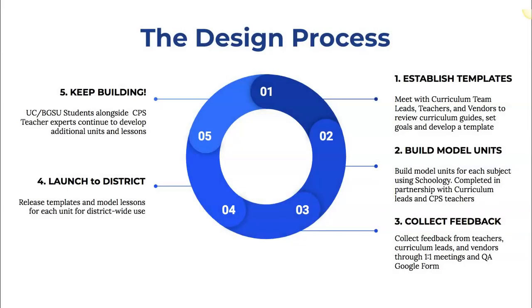The design process looks a little bit like this. We start by establishing a template for each grade level and subject. We meet with the curriculum team leads, teachers, and vendors to review curriculum guides created by Cincinnati Public Schools, set goals, and develop a template. We also then build model units.